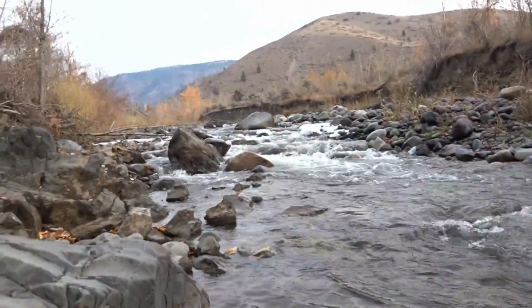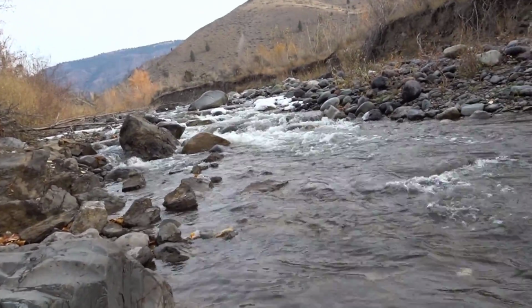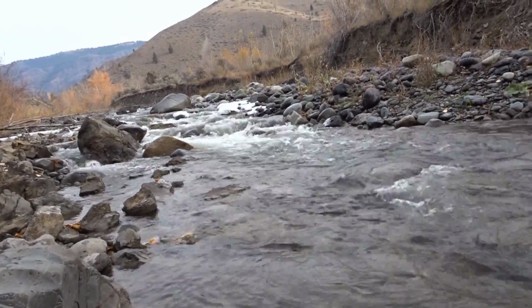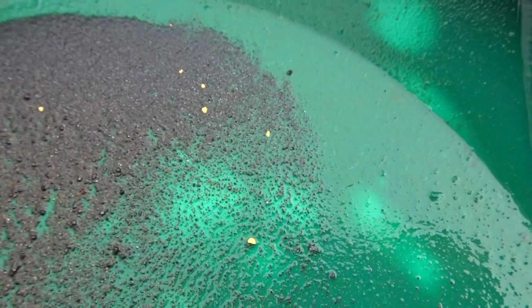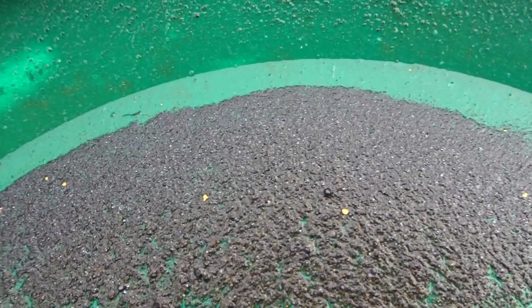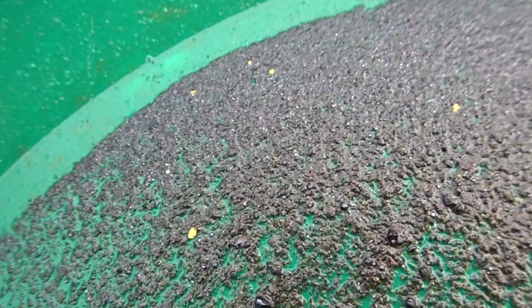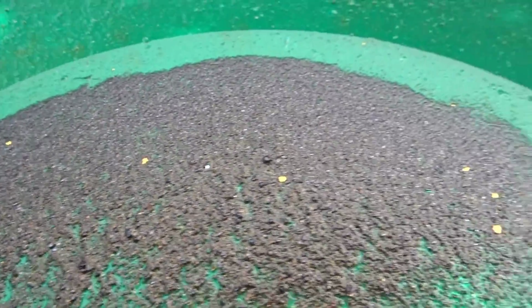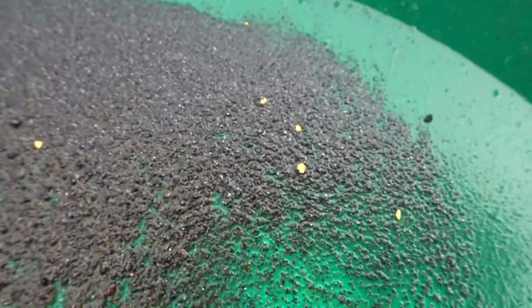Let's look at water. Let's look at gold. Let's go have some more fun. And another nice pan from a pocket that just must be loaded in gold. Now, the pocket's not very big. I will continue to play with it until it peters out.